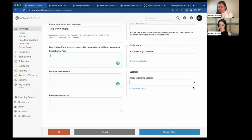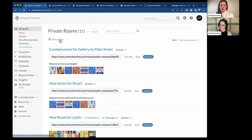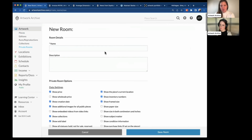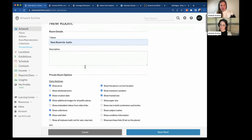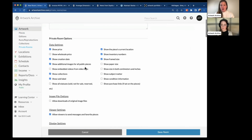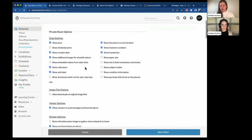Okay. Can you choose which fields are visible in the private room, or are all fields potentially available to be visible in a private room? Great question. Yes, you can create a new room. And so you can see here, we'll go through what this would look like when creating a new room. You can say new room. And just like a lot of the other features, the reports, the public profile, there are optional data settings that you can include or not include in that room.